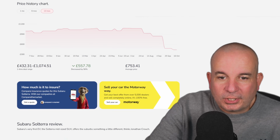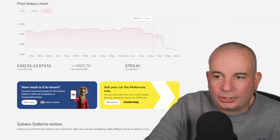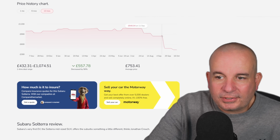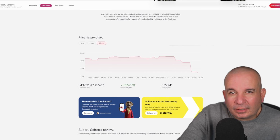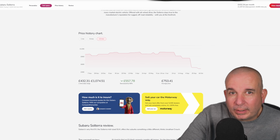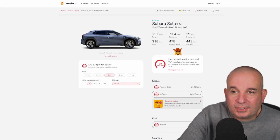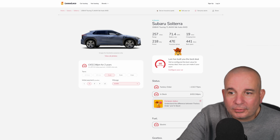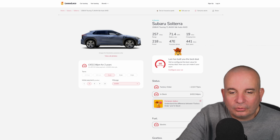Now, onto the Solterra. As you can see, that was over £1,000 a month back in July. Even 11th September, it was 840 quid a month. It's currently 432. The car's 557 quid cheaper than when it was at its peak price. 6.9 seconds to 62, 257 miles of range, 218 brake horsepower, insurance group 47, 441 litres of boot space. This is the 150 kilowatt touring edition, automatic, obviously, all-wheel drive.